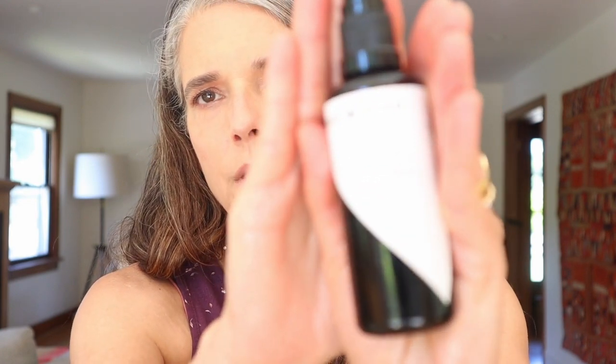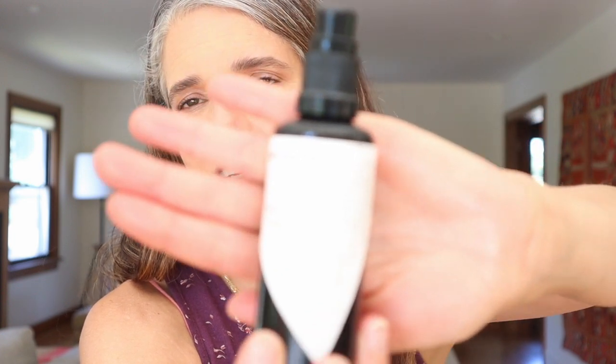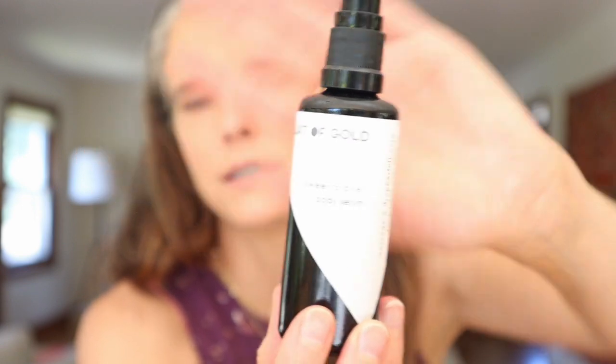This is her Sweet Clover Body Serum. If you are a body oil person and you like the scent of clover, which is kind of like that beautiful sort of meadow flower scent, I really recommend this. This is lovely.